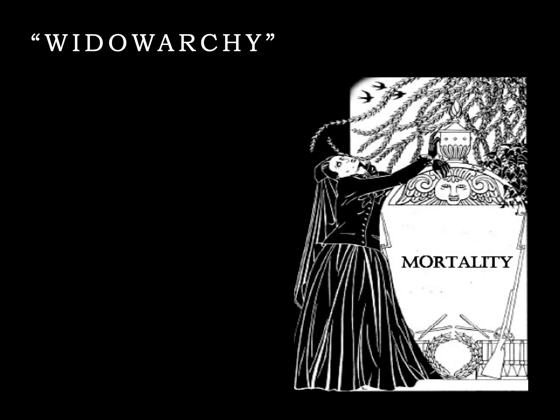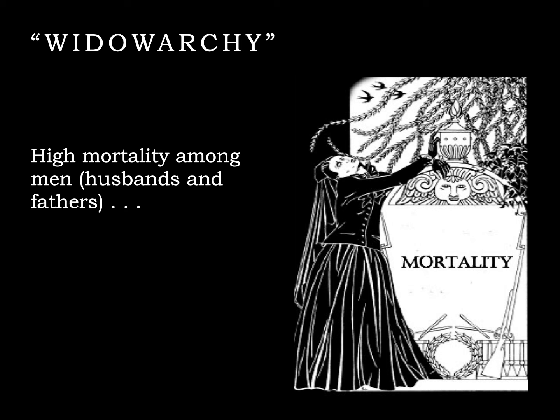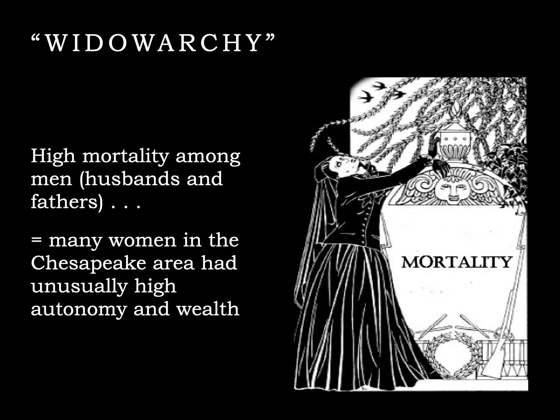All right, let's look at another aspect of life in Virginia. Widowarchy. Fun little made-up word. What do you think that might mean? Something to do with a lot of women being widows, right? So here's the problem. There was high mortality among the men, the husbands and the fathers, within Virginia. Which means many women in the Chesapeake area had unusually high autonomy and wealth. Autonomy means independence. Unlike women in most societies at this time in history who are very subservient to their husbands, these women have lost their husbands, have inherited their husband's wealth, and that gives them a certain level of power.